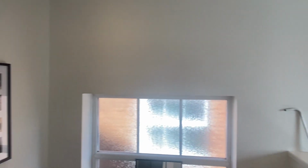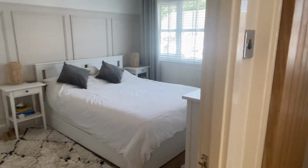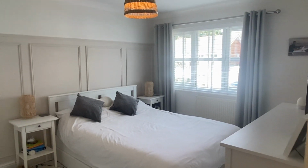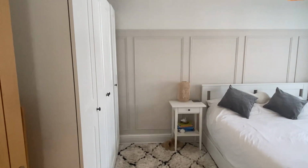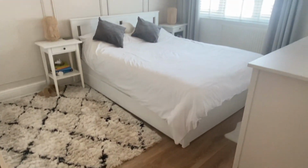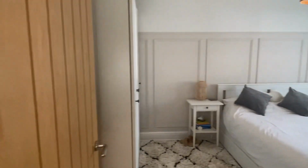Okay, so first of all, the master bedroom. That's going to be at the front of the house. That's this one here. As you can see, a nice size double bedroom. Front aspect with a double glazed window. And to my left-hand side on this wall here, plenty of space for wardrobes. Those are actually freestanding wardrobes. And again, the laminate flooring. So that's the master bedroom.